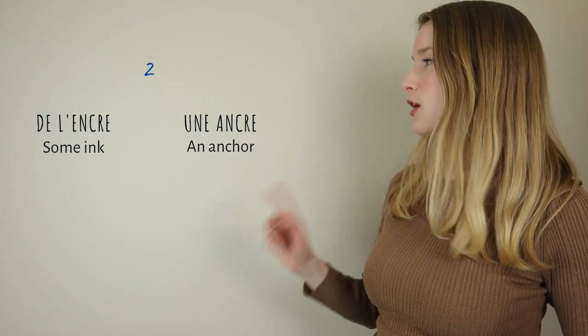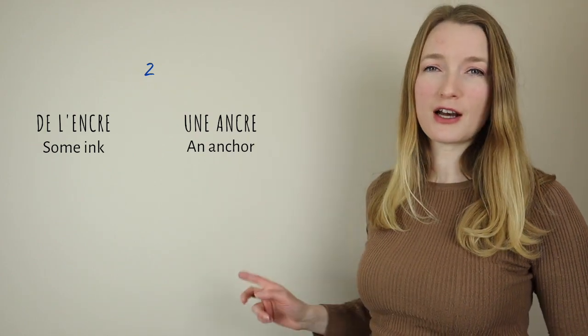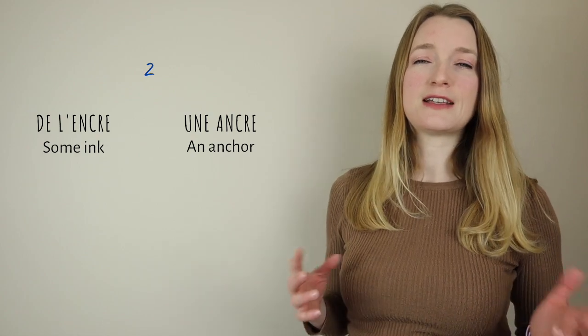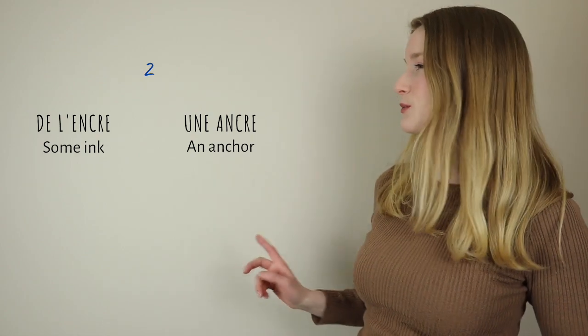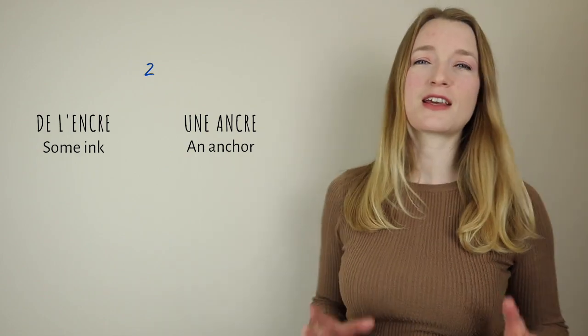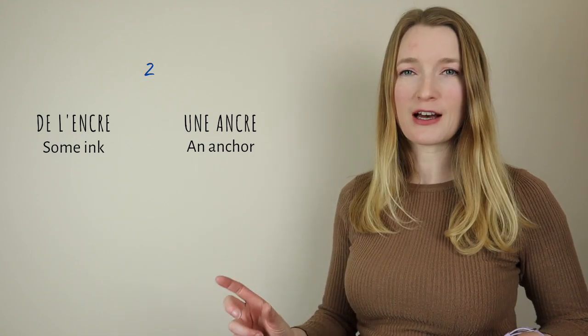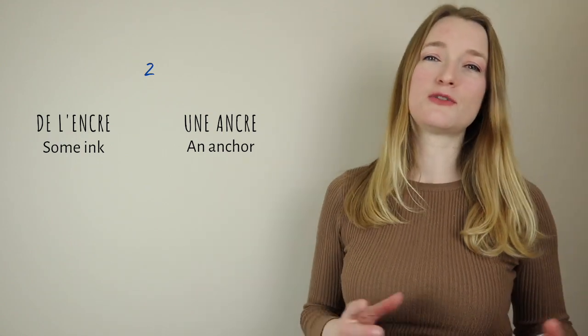Numéro 2, we have ancre et ancre. The first one with a E, the second one with a A. So the first one is ink. The second one is the anchor of a boat. You can remember the second one thinking about bateau. Bateau has a A, so ancre is going to be with a A.